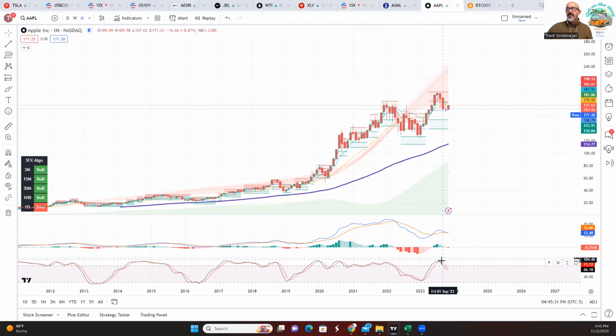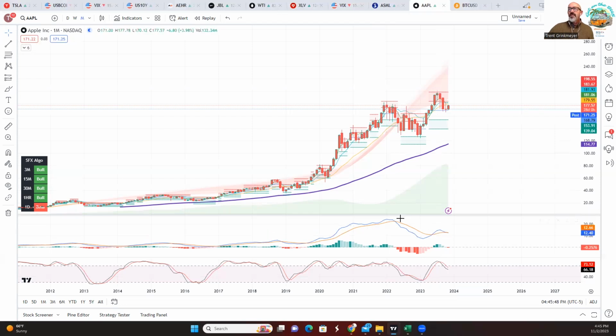stochastics here, I see this is turned down. Apple turned down about a month ago and has started to decline. To me, this is a hands off, step back, wait and see, take my profits if I have them. And then you're seeing it in the MACD.